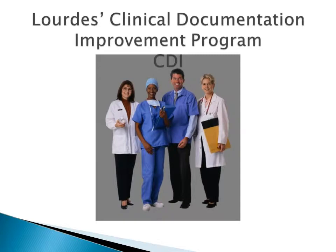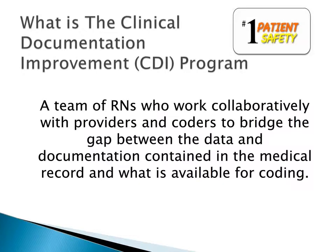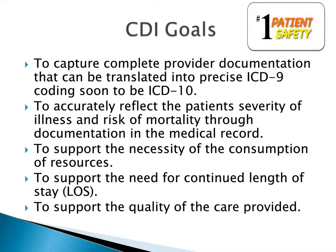Lourdes is very fortunate to have a clinical documentation improvement program, better known as the CDI. One may ask, what is a clinical documentation improvement program? It's a team of RNs who work collaboratively with providers and coders to bridge the gap between the documentation contained in the medical record and what is available for code. The CDI has goals. One is to capture complete provider documentation that can be translated into precise ICD-9 coding, soon to be ICD-10, to accurately reflect the patient's severity of illness and risk of mortality through documentation in the medical record, and to support the necessity of the consumption of resources, as well as to support the need for continued length of stay and the quality of care provided.